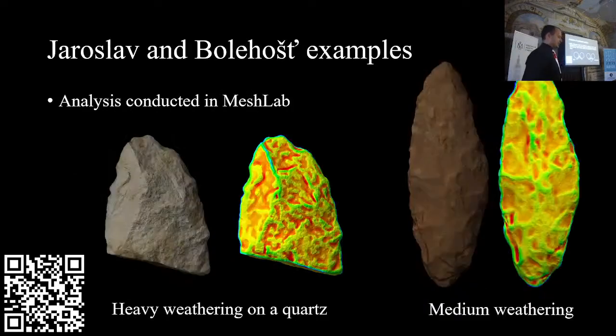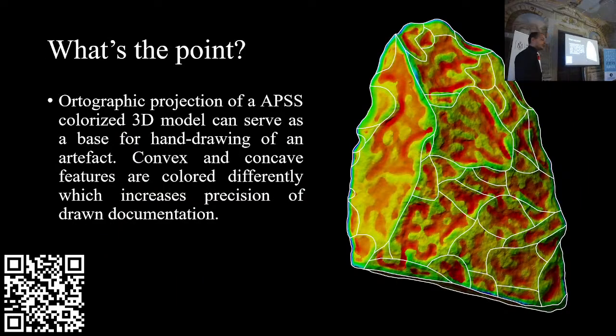So for this APSS analysis, you need a three-dimensional model in very high detail, and then the APSS analysis will create this red, green, and yellow model. Each color is some concave or convex feature with some algebraic number. And if you play with it for some time, you can create an orthographic projection of this colorized three-dimensional model, and it can serve as a base for hand drawing of heavily weathered artifacts.